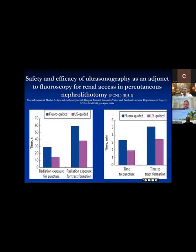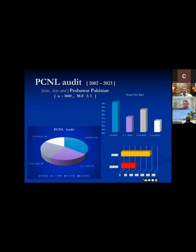This is another comparison of the ultrasound-guided and the fluoroscopy-guided PCNL. And if you see the radiation exposure here in fluoroscopy, it is much higher, and the same with the time of puncture. If you see the ultrasound-guided puncture, it is much less as compared to fluoroscopy-guided.